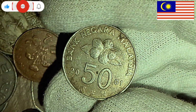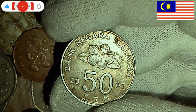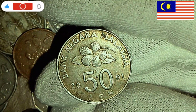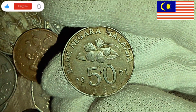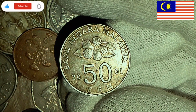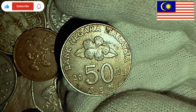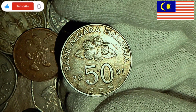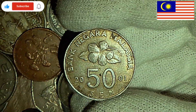In conclusion, the 2001 50 sen coin from Malaysia is more than just a piece of metal. It's a reflection of the country's culture, economy, and national pride. From its symbolic hibiscus flower to its sturdy design, this coin has played an important role in Malaysian daily life for decades. Whether you are a collector, a history lover, or just curious about world currency, this coin offers a fascinating glimpse into modern Malaysia.